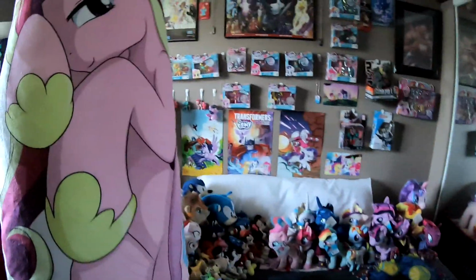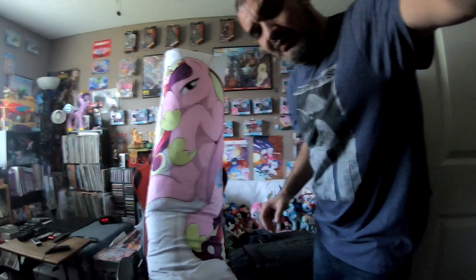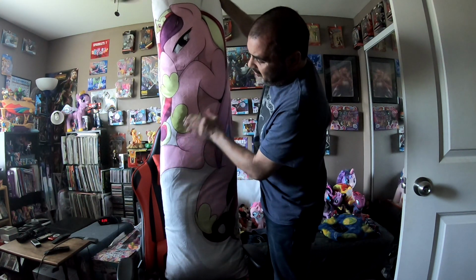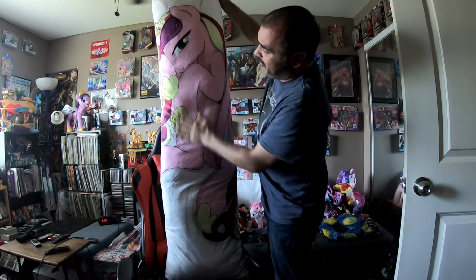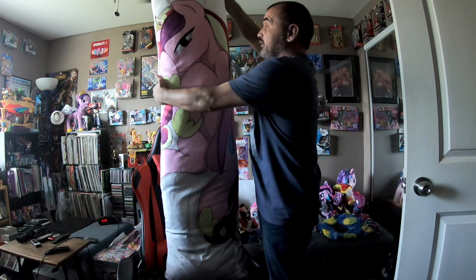Now, of course, the one thing about DAKIMAKURA that is unavoidable, and I will admit this, is, as I adjust this here to make sure you can see everything, the design. As you can see, it's a two-sided deal. Hopefully you can see this better, like the way the material moves a little bit, smooths out and then goes up a little bit. It's that material you get with rugs and certain clothing.